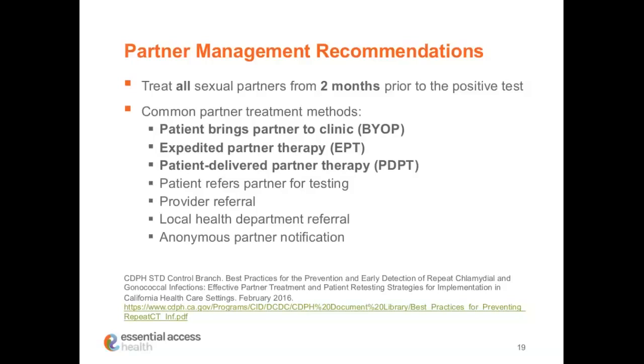The first one is BYOP, as we call it, bring your own partner, where a patient brings their partner to a clinic at the same time that they're also getting treatment. Then there is expedited partner therapy, and patient-delivered partner therapy, which is a method of expedited partner therapy. PDPT, as it's called for short, is an evidence-based alternative for treating sex partners of patients who are unable or unlikely to visit a health center for their own treatment. It involves the index patient providing appropriate medication or a prescription, along with educational materials, for the index patient's sex partner or partners.